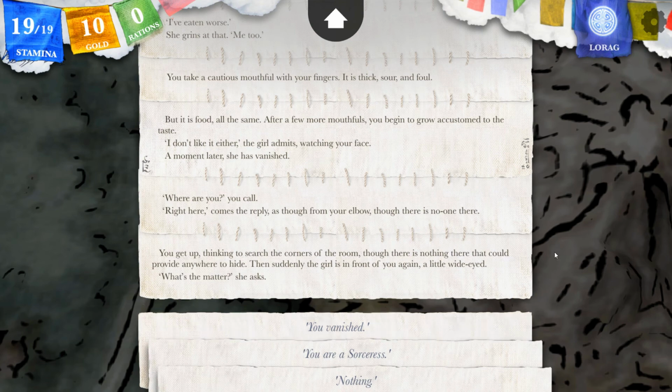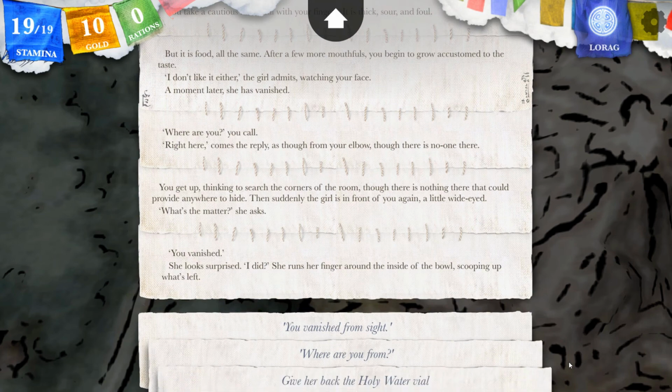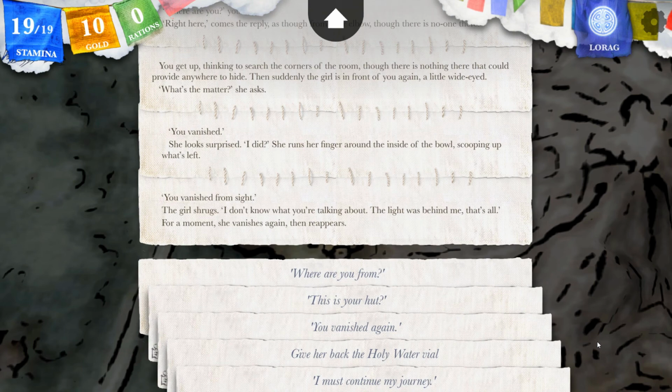What's the matter? She asked. You vanished. She looks surprised. I did? She runs her finger around the inside of the bowl, scooping up what's left. You vanished from sight. The girl shrugs. I don't know what you're talking about. The light was behind me, that's all. For a moment, she vanishes again, then reappears.